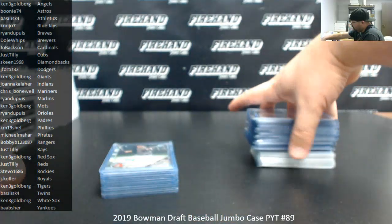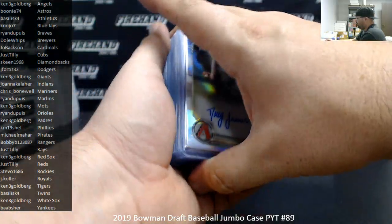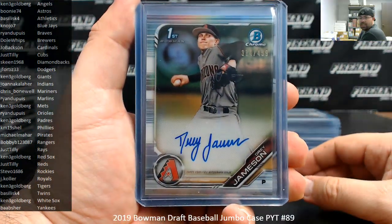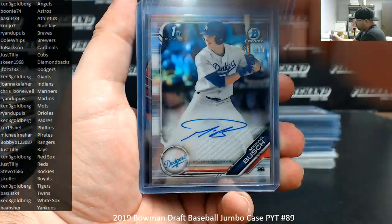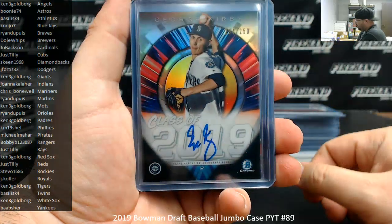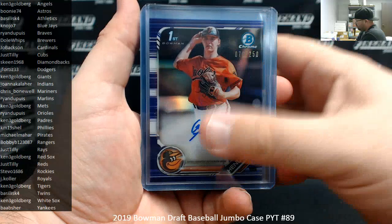The regular autographs were pretty good as far as the names go. The numbered autos seemed to lack the quality star power a little bit. Refractor autos to 499: Dre Jameson, Blake Walston, TJ Sikma, Michael Busch. Class of 2019 auto, 250, George Kirby. Purple refractor autos to 250: Kendall Williams, Gunnar Henderson.